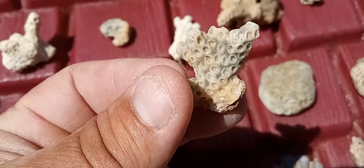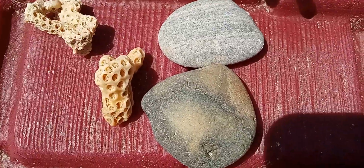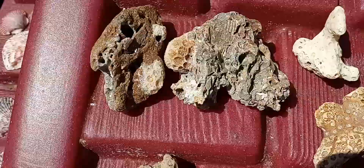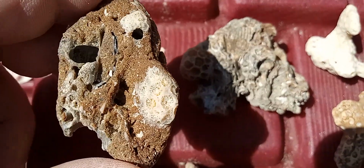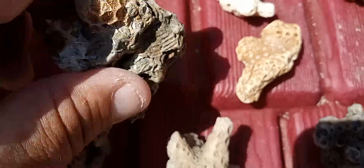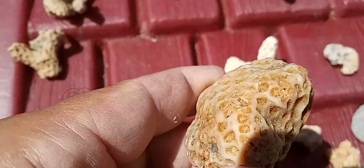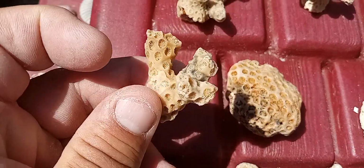Here's a nice bicolor. A little shorty with the arms on it. I just dropped a couple cool looking rocks. I'm not gonna pick it all up no more. Here's a couple nice. These are my favorite ones, when you can find multiple brains on one rock. Nice. Here's an old baby chunker, old wax chunker. Yeah, maybe I will pick them up. Look how pretty that is.